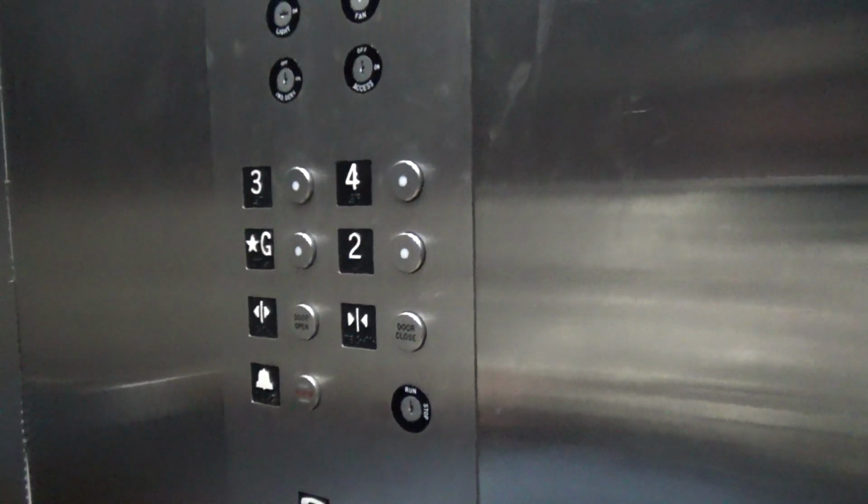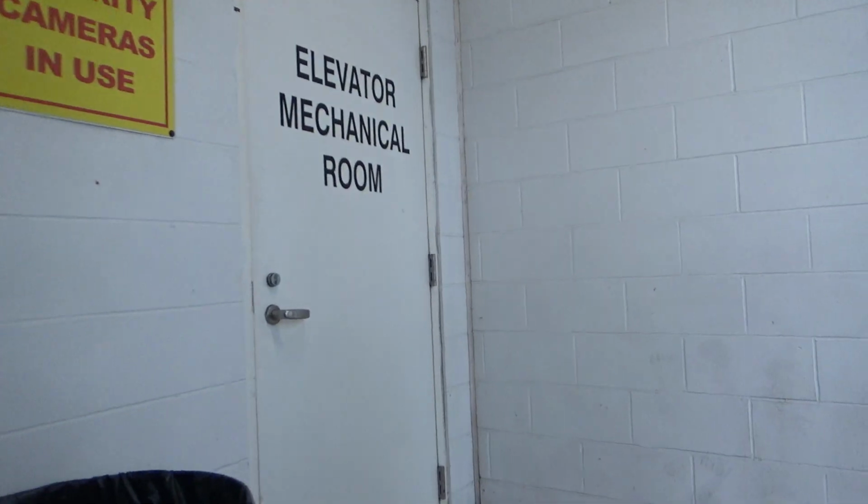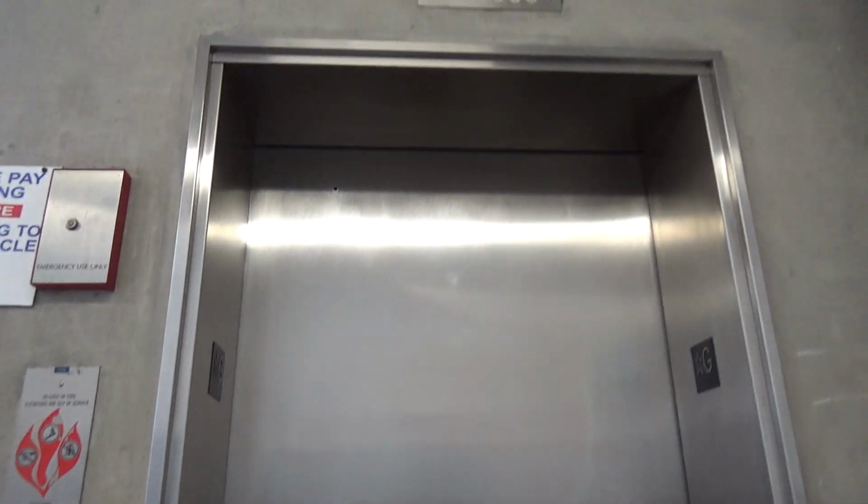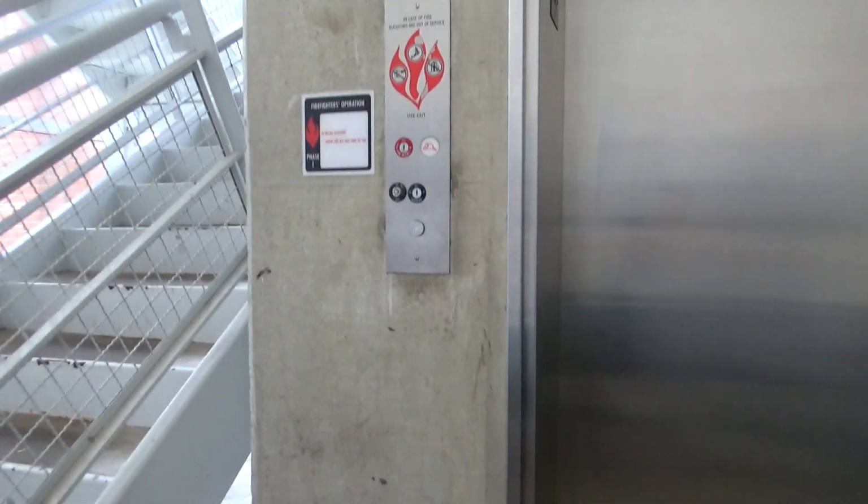You're at ground floor. Takes forever to level. And there's the machine room. Turning it around. There goes the elevator. And I guess that is going to be it for me.